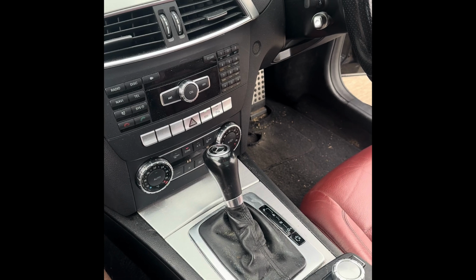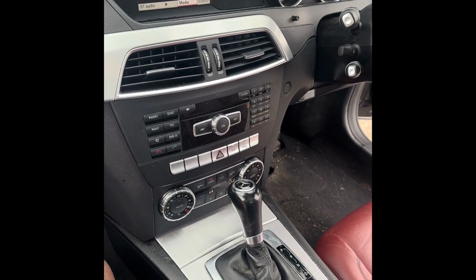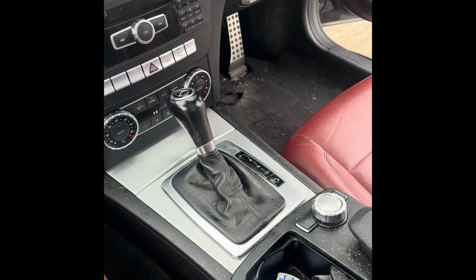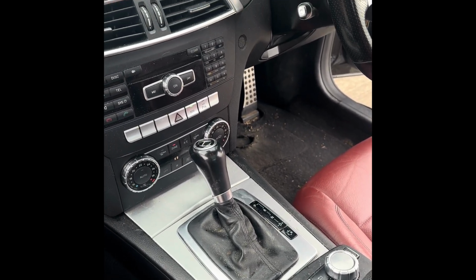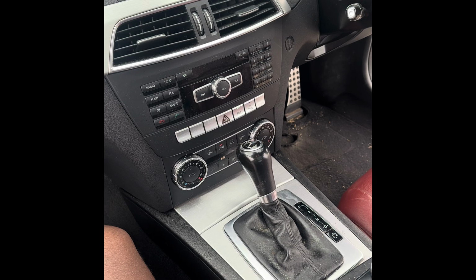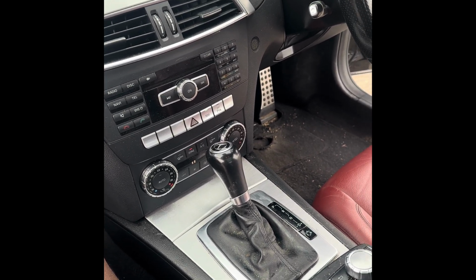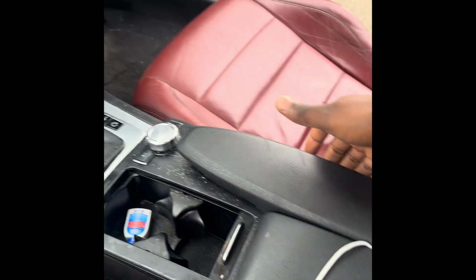And guys, I did clean the car when I took the photos, but in the video obviously it's not very clean. It's going to need another clean when you do buy it. If you make an offer on the car and you say, hey, I'm coming to collect it tonight, I'll make sure it's nice and clean for you. I mean, that's the least I can do, right?